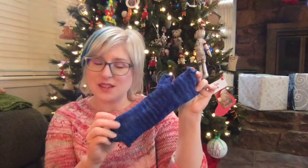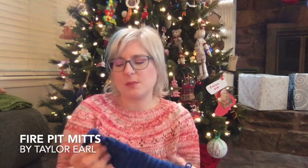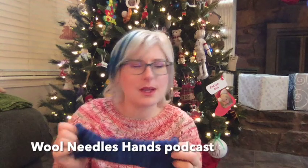Let's see, couple more things real fast. I am making fingerless mitts for my son. These are the Fire Pit mitts by Taylor Earl. She has a podcast that's Wool Needles Hands. It was actually like my gateway podcast.